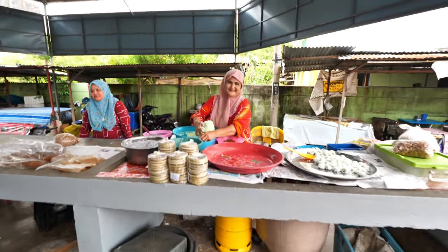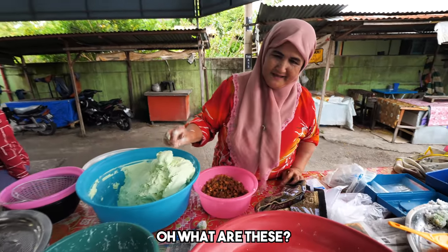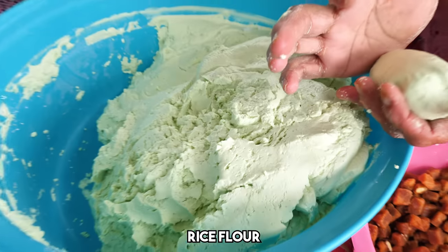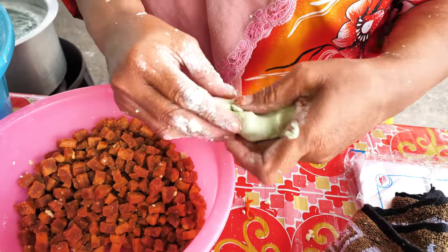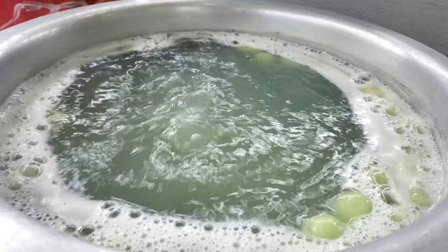Wow, and right across here. Hello. Apa kabar? Oh, ini apa? Ini onde-onde. Onde-onde. So it's a sticky rice. Tepung pulut. And pandan. And kelapa. Oh, and she's making them into balls with the gula melaka on the inside. And then puts them in here. And they turn into desserts.